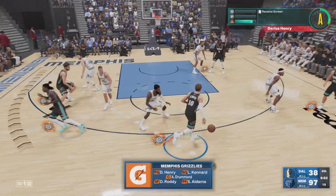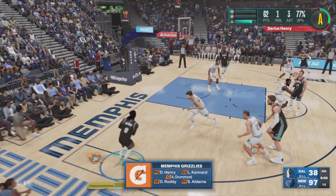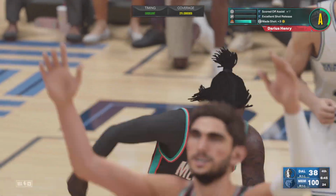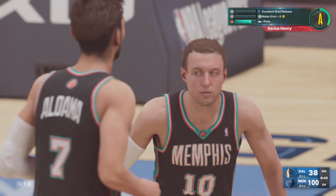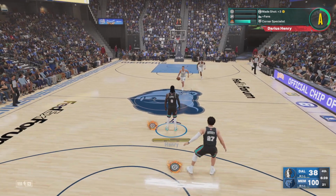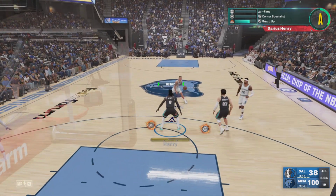Kennard is out there with Slim. Then there's Andre Drummond. And it's Aldama with the power forward. That's the lineup in the game for Memphis. And those aren't the type of three-point opportunities that you can allow in the NBA. Dallas shooting at 36% on the night. They've got to step it up offensively.